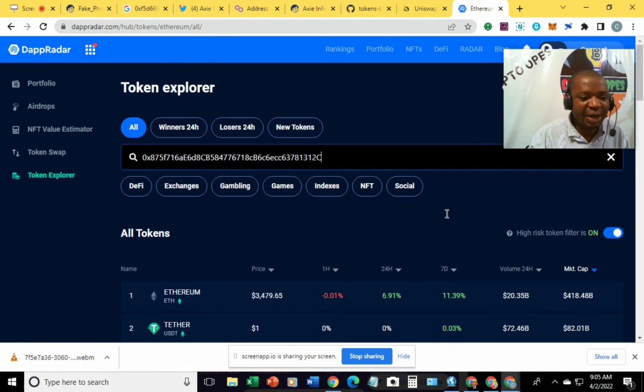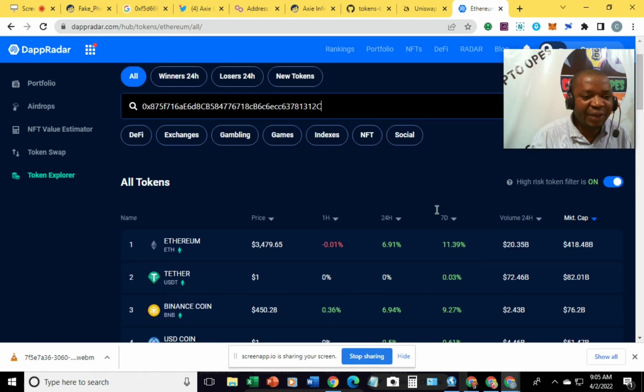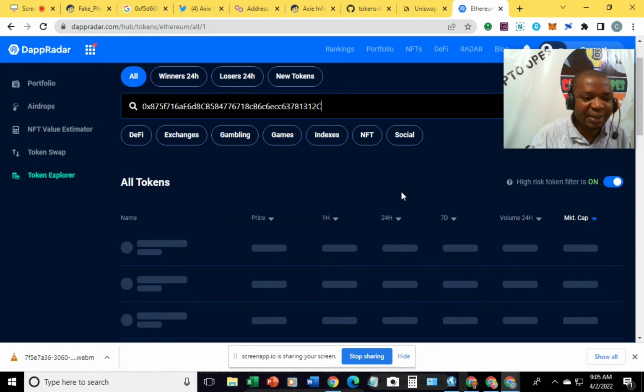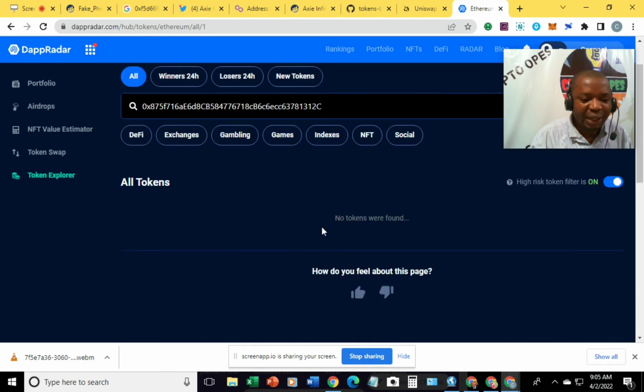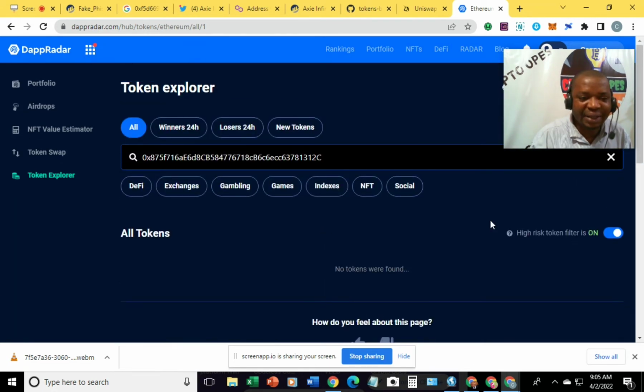You search, if there's any token associated with that. Although right now this button is on, so high risk tokens cannot be shown in this place. Are you with me? It's currently searching for this. It did not find it, because high risk tokens are not allowed in this place. So let's cancel this search right now.